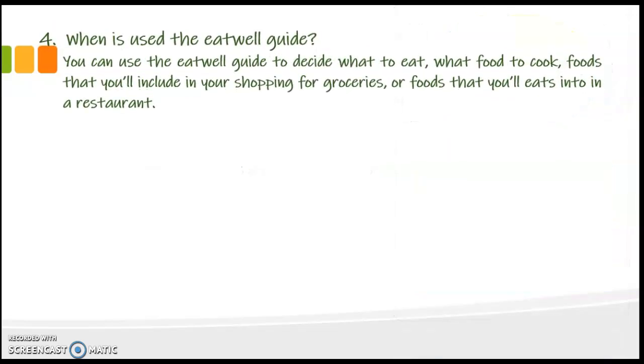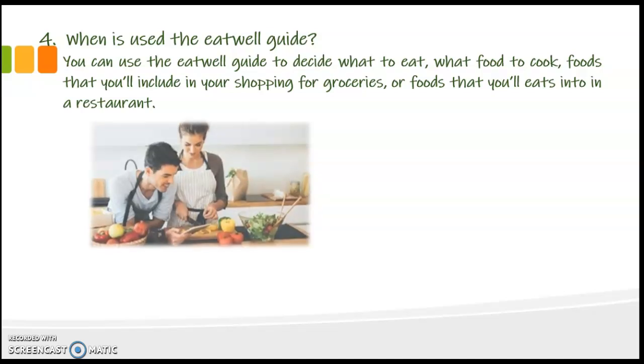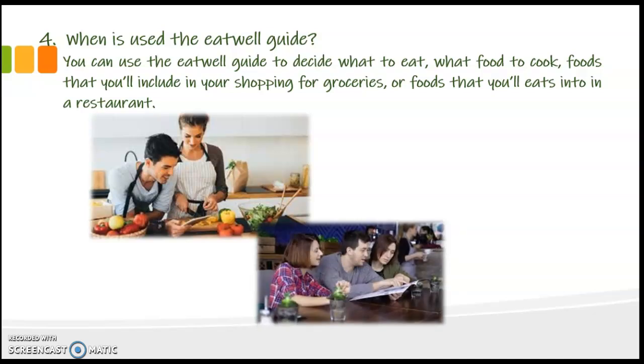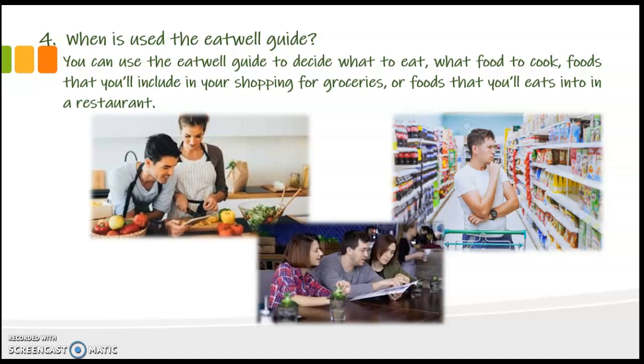When you use the Eatwell Guide, you can use it to decide what to eat, what food to cook, what foods to include in your grocery shopping, or what foods you should eat out.